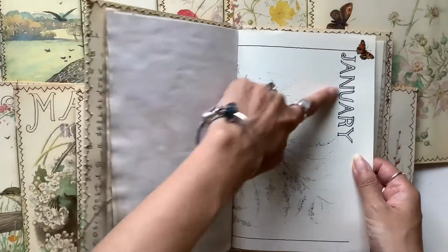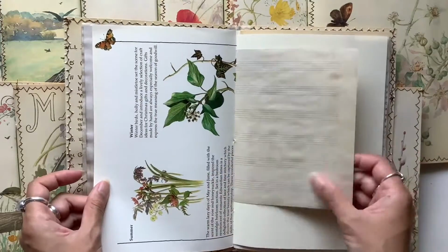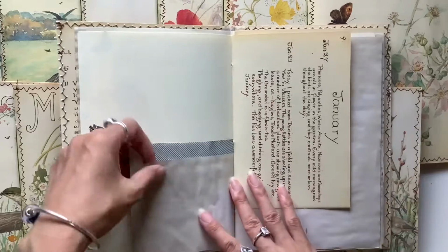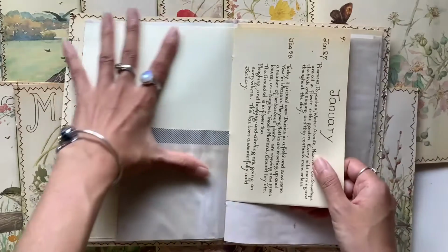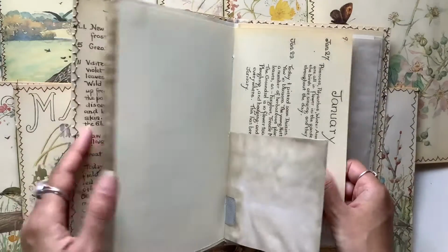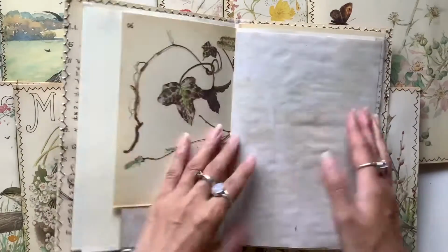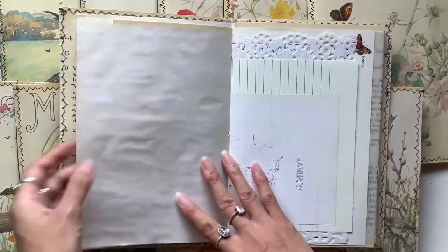Again, Edith Holden January page there. Cream paper, top loading envelope pocket page. I love that there's such large pages for this envelope sized journal, and so you get some great layers as well. More Edith Holden featured. Lots of Edith Holden featured.